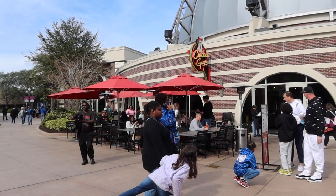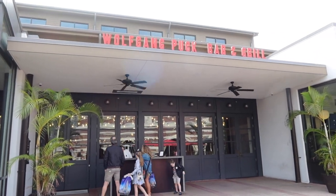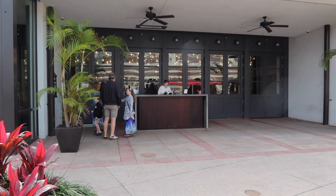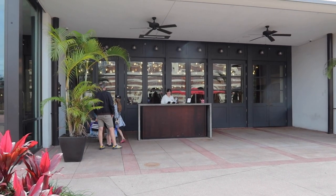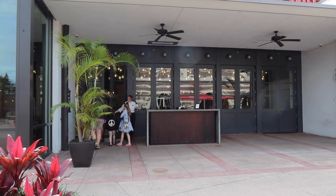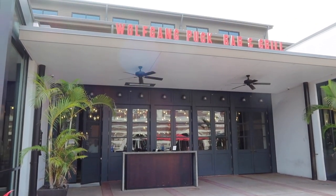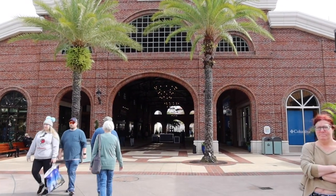All right, so that was the Chicken Guy. Across from Chicken Guy is Wolfgang Puck Bar and Grill. And that is a reservation type sit-down restaurant. We went there once, we reviewed it. We didn't have a good time or good food when we went, but it could have changed in the last 3 years, you never know. But give it a try and let me know what you think. Or if you've had them before, what do you think of them? It's Wolfgang Puck.